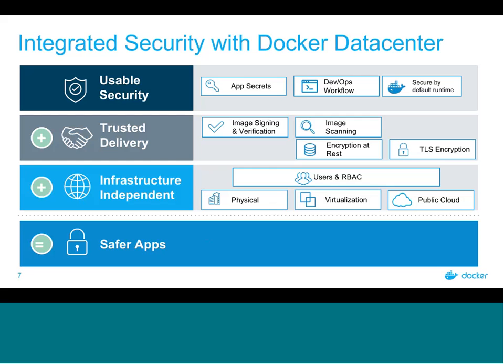Moving down the chain a little bit, we're talking about trusted delivery and the kinds of things that we do in terms of trusted delivery. One of the most important things that comes to mind is image signing and verification, which is available in Docker Content Trust. That ability to say, hey, this is the producer of this image, and I only want to allow trusted producers of images, trusted authors of images, to actually deploy images into my cluster.